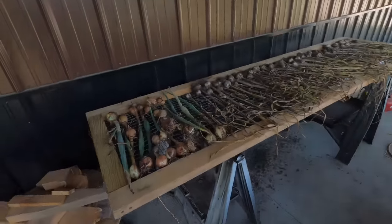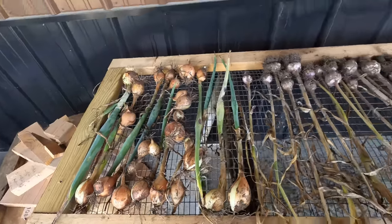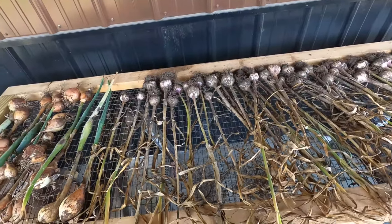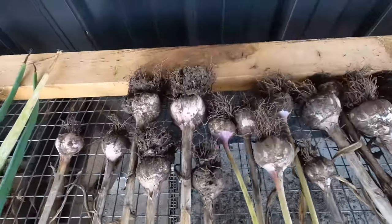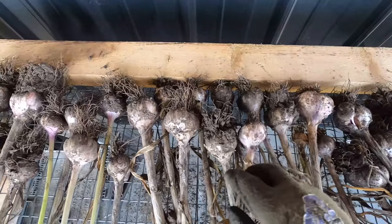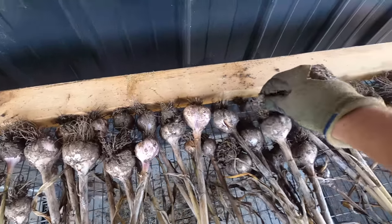So a couple days ago, we ended up harvesting the rest of the onions that we had overwintered in the garden. And then also our garlic, which we planted last fall, it overwintered as well. And you can see all the heads of garlic. I think I should have just sprayed these off with a hose first, instead of letting them dry with the dirt on them like I did.